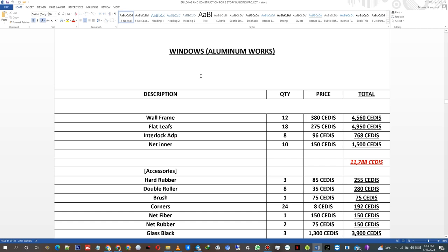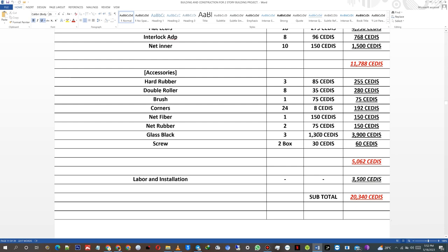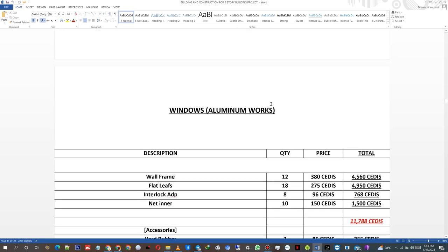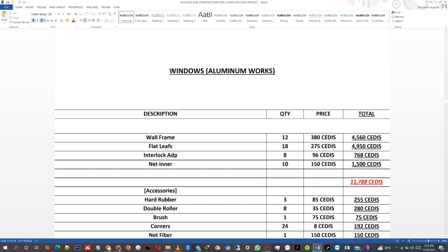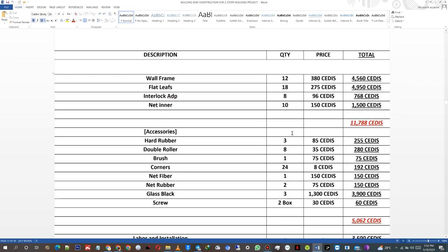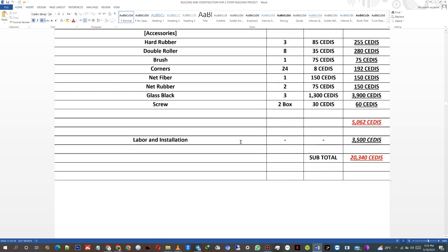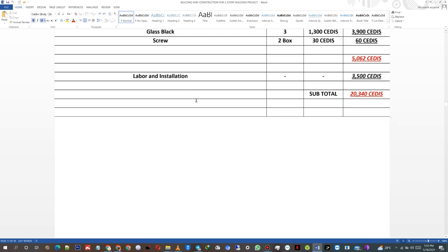I actually didn't use this guy's aluminium estimate, because this guy was a crook. He's a cheater. Later on I found somewhere else, and the aluminium was in phase 3. Actually it wasn't in phase 2. This was an estimate that I added when doing my estimate. So I budgeted 20,340, but it actually came down to 11,000 something. So almost 9,000 saved. Guys, guess what? This guy could have squandered all this 9,000.